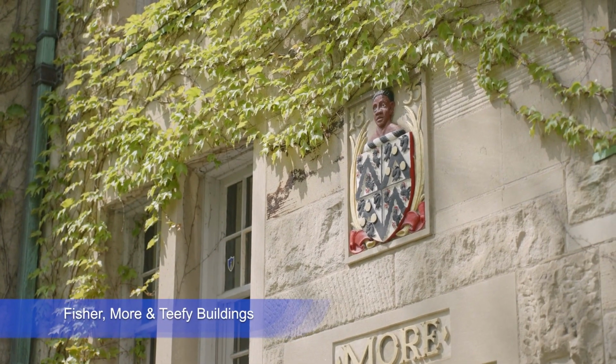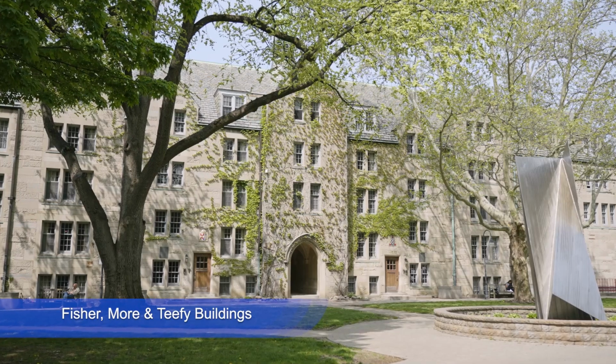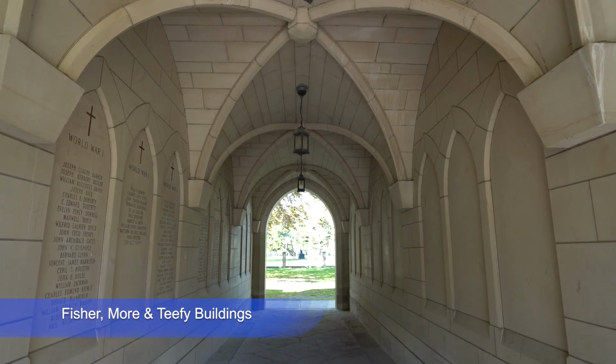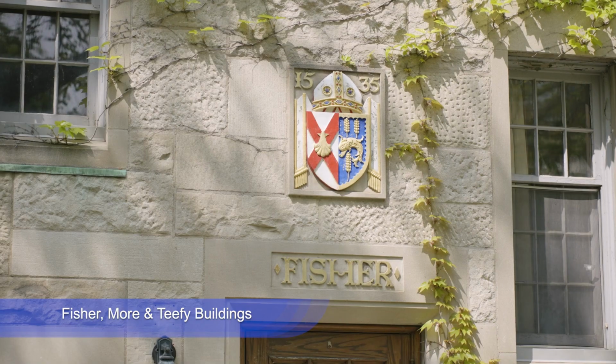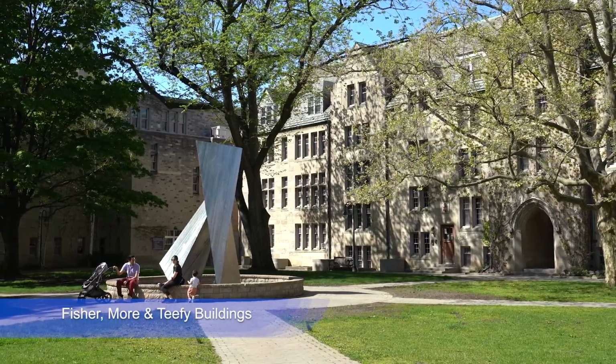The Queen's Park buildings of Fisher, Moore, and Teefy were constructed in the 1930s and modeled after the architecture of Oxford and Cambridge. The views from these buildings are really quite stunning, as the rooms either look out onto our quad or onto Queen's Park, where the Ontario Legislature is located. Currently, Fisher and Teefy are reserved for females and Moore is an all-male dorm. And most of the rooms in these buildings are doubles, so again, they're mainly home to first-year students.